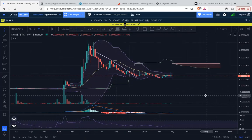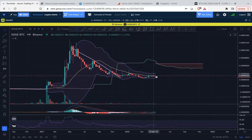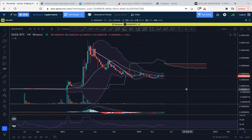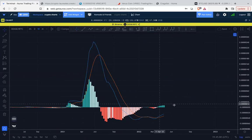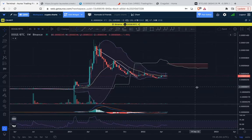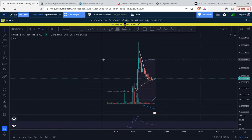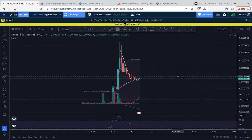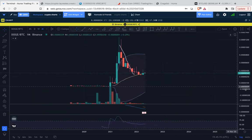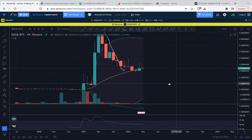Yeah, overall, Doge is looking accumulative, but it's clear that it's not taking off just yet. Momentum wise, it might taper off, and we'll see where that leads. So that's a weekly price chart. We move into the monthly time frame, and unfortunately it's getting rejected above the 20-month moving average.